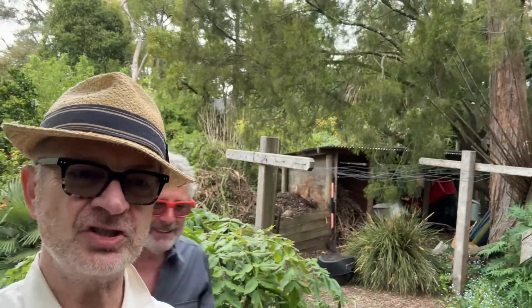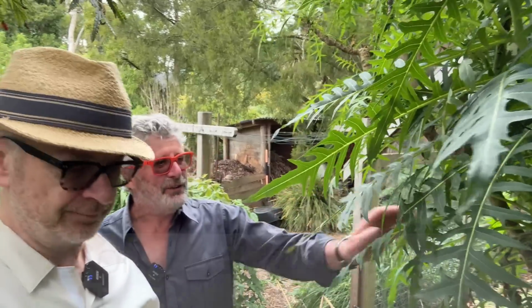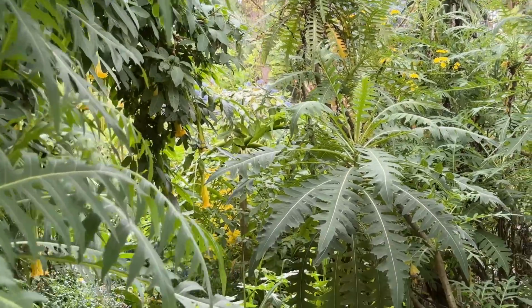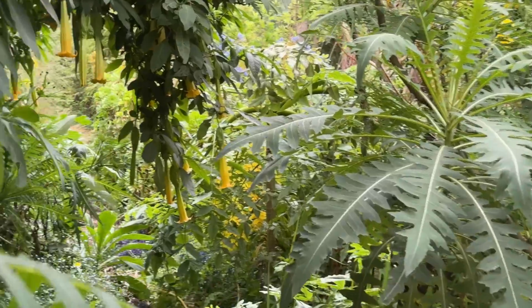Okay, now we're heading up towards the largest pond in the garden. And I've got something I'm very pleased with up there that I think we need to engage with. Now we're passing under the Sontius, and this is a leaf that people often ask us about when they see it in the background. Yes, that's Sontius canariensis. And we've made a video about Sontius. Yes, we have indeed.